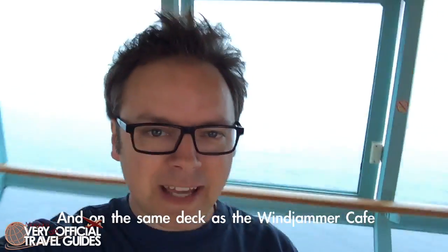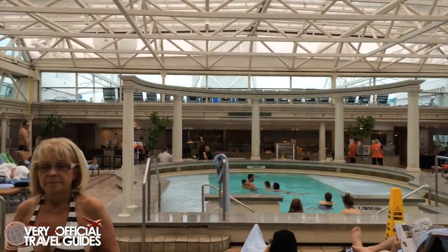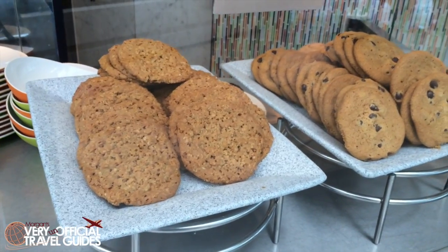And on the same deck as the Windjammer Cafe, but on the back of the ship, is the Garden Cafe, which is another place you can get something to eat. There's also 2 places on board where you can spend more money for great food, and they are Izumi and Chops Grill. They're up at the very top of the ship in the Viking Crown Lounge.